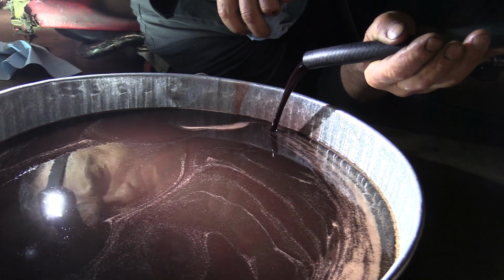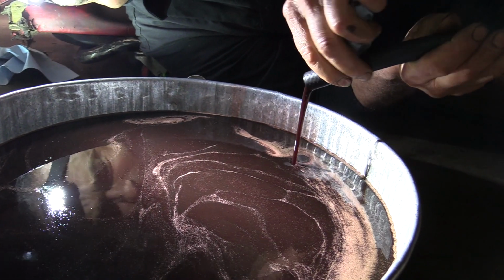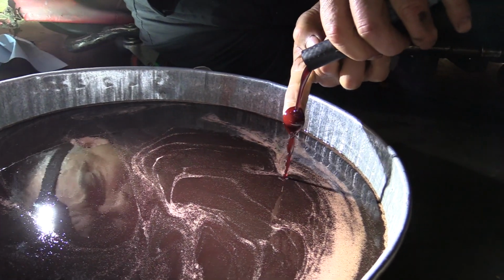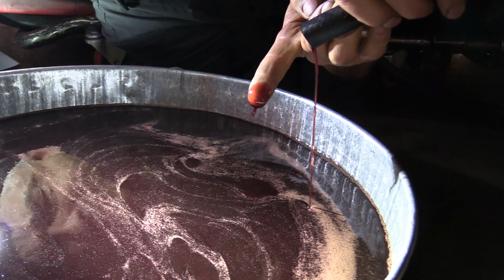Shut it off. Okay, the flow is starting to slow down on me there, so it's time to shut it off. You can see the fluid. I'm not quite happy with that yet. We're getting there, but I'm going to add some more because it's a big tranny.